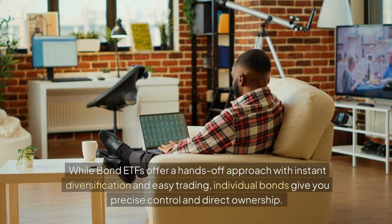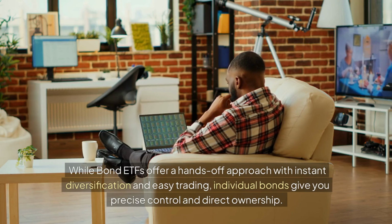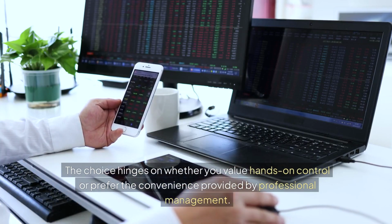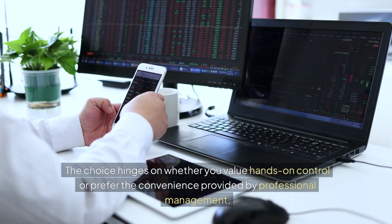While bond ETFs offer a hands-off approach with instant diversification and easy trading, individual bonds give you precise control and direct ownership. The choice hinges on whether you value hands-on control or prefer the convenience provided by professional management.